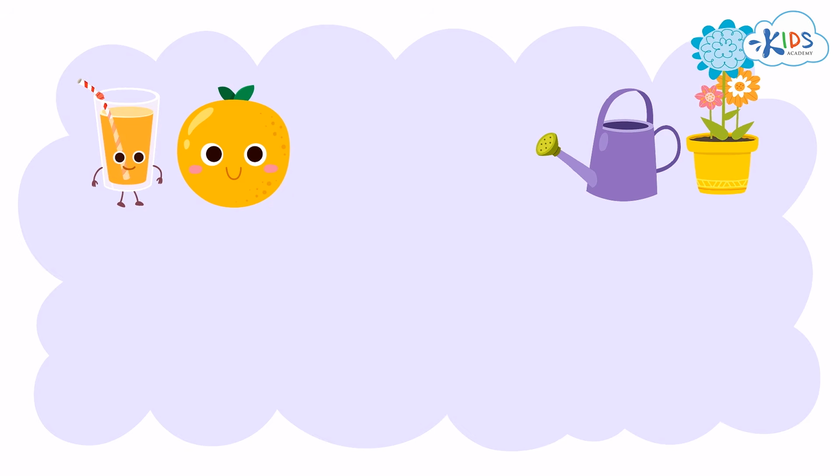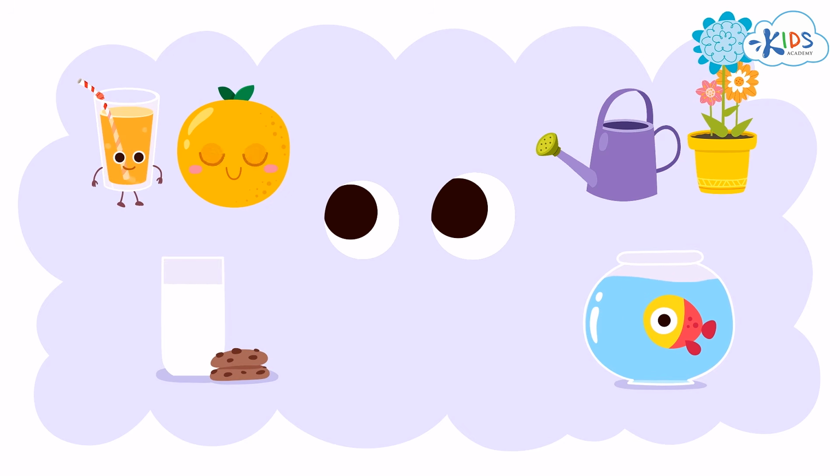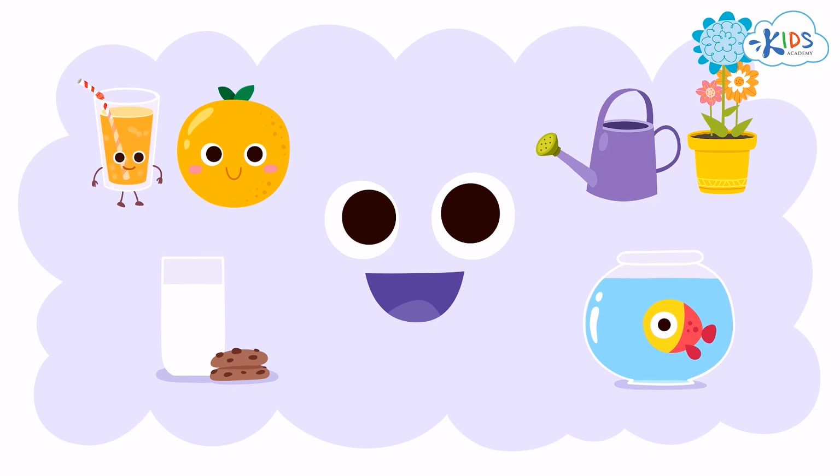Remember to first use your eyes to see if objects fit together. If you can't figure it out, think a little deeper and ask yourself, do these objects belong together?